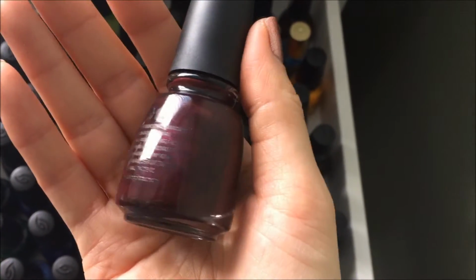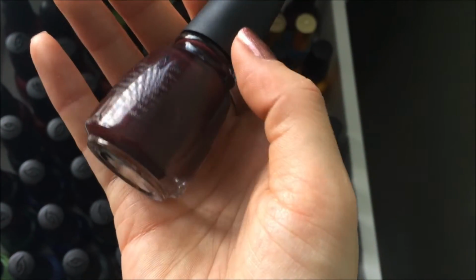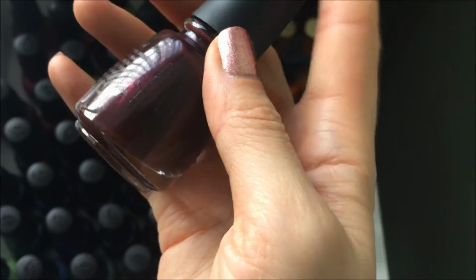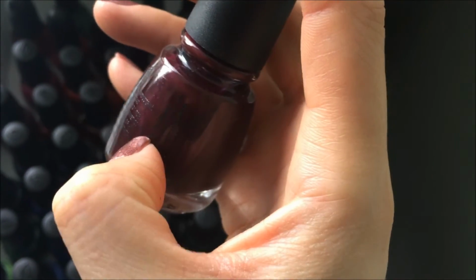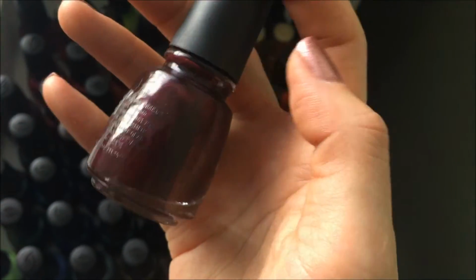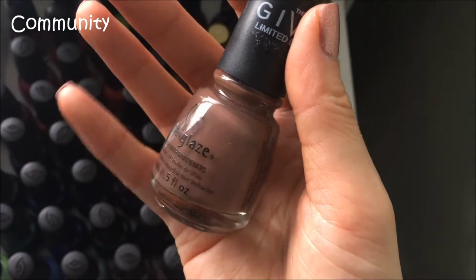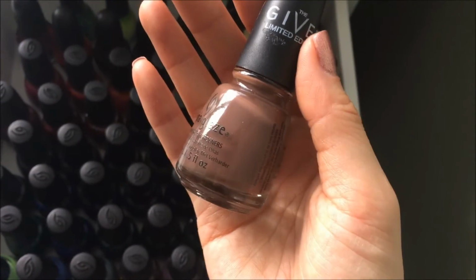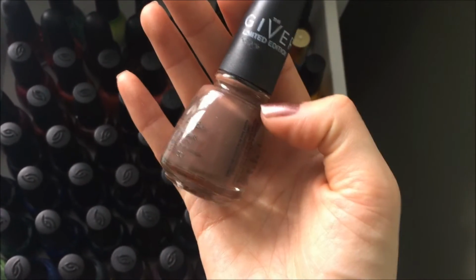Then I have Conduct Yourself. This one is a berry, deeper wine color, I would say, and it has a nice shimmer going through it, as you can see, the magenta kind of shimmer. So it's interesting, but I don't think it's unique in my collection. We have another one from Giver's collection. This is Community. It's a warm-ish kind of brown color. It's brown, but definitely very warm and very reddish, so I think it's quite unique.